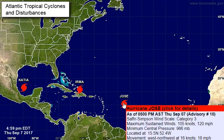Jose is a Category 3. Jose's winds are up to 120 miles per hour. The pressure is 966 millibars. Jose is located at 15.5 north, 52.4 west, and Jose is moving at a brisk 18 miles per hour west-northwest.